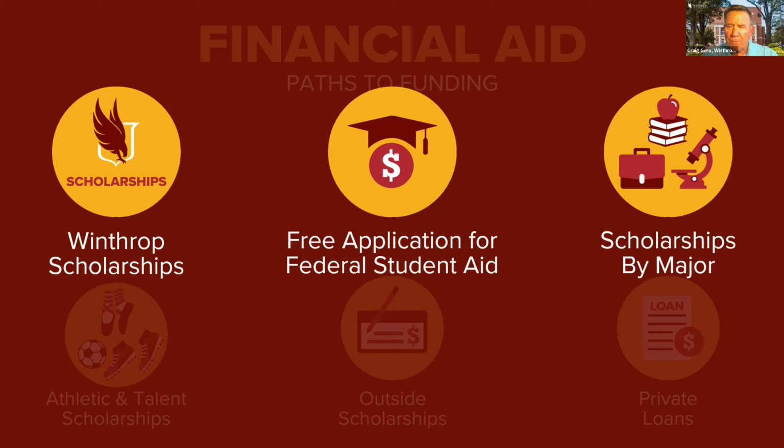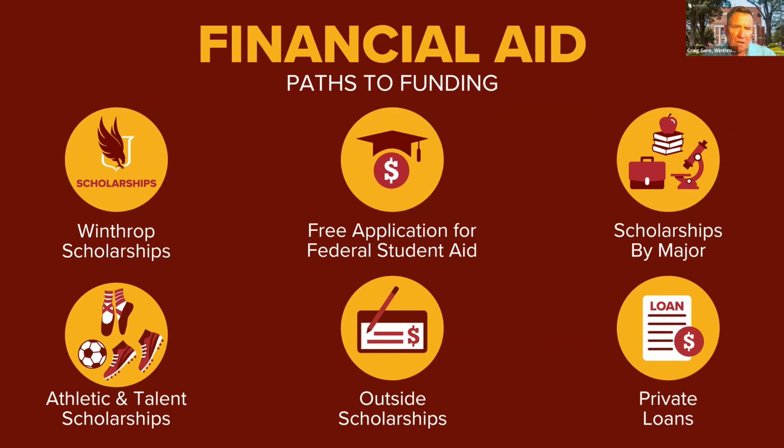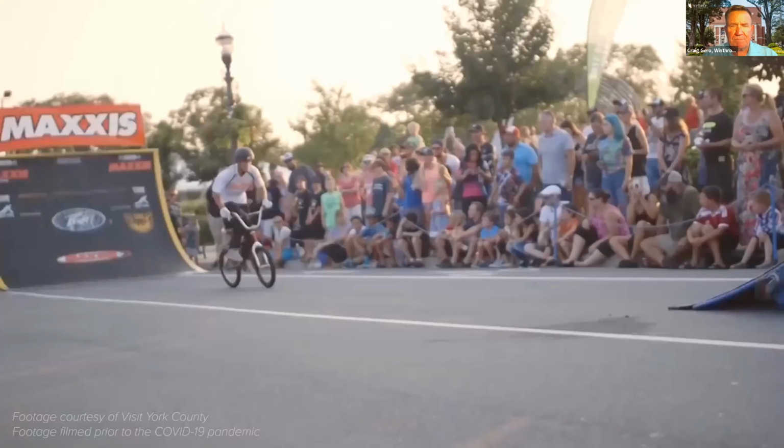That's certainly important. And we have a lot of other scholarships from each department, for instance, accounting scholarships and psychology scholarships. We ask students to reach out to the different departments for those. We do have athletic and talent scholarships. Our coaches take care of those.